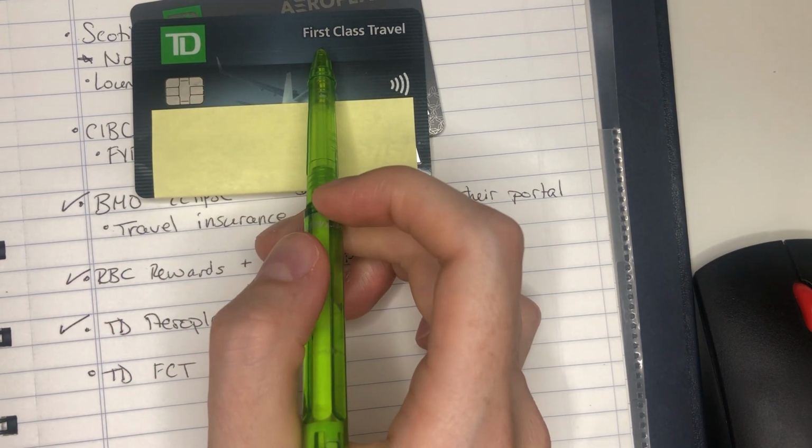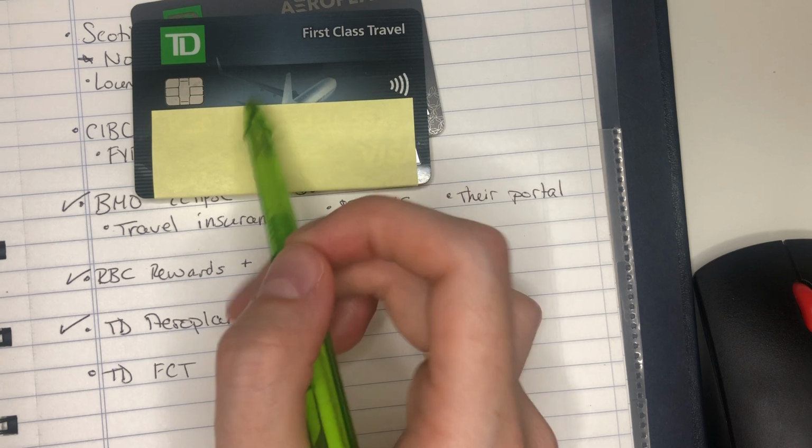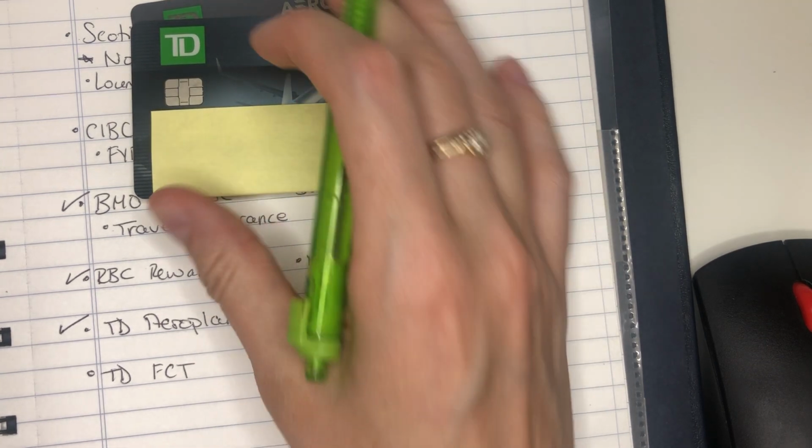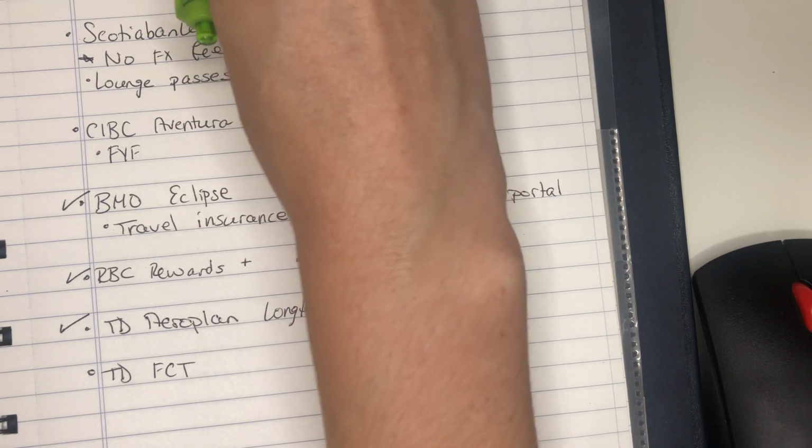This one, again, is great if you're doing something like Airbnb, or if you don't have enough points and you want to book it directly with the company, you can do that one as well. Okay, so those are my TD ones.